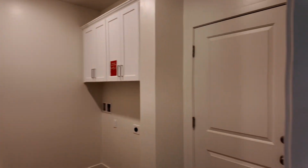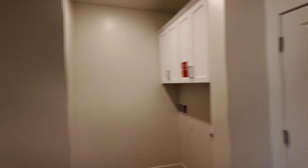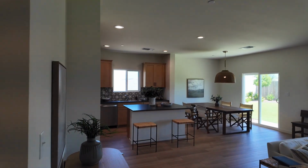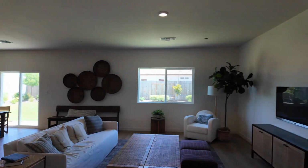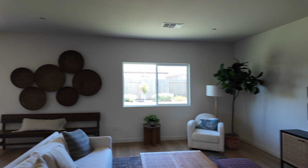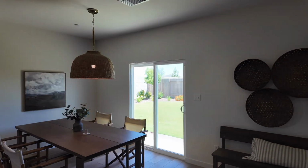but this would be the garage entrance. This is the laundry room. Then you come into this massive open concept living room. That's the primary room. We'll go there last. But this is a very large room.